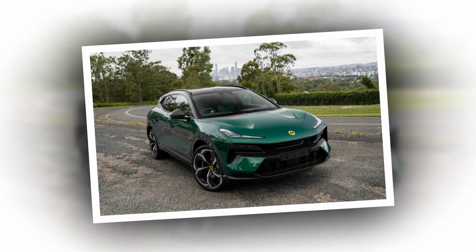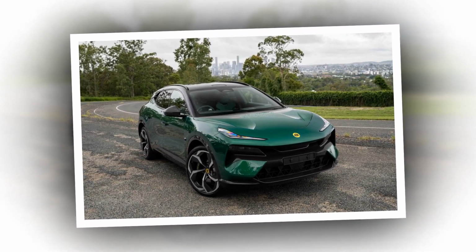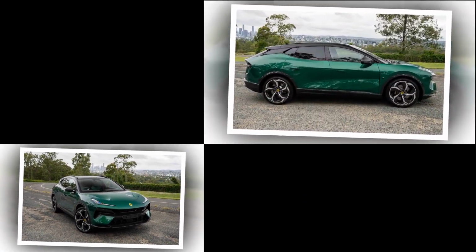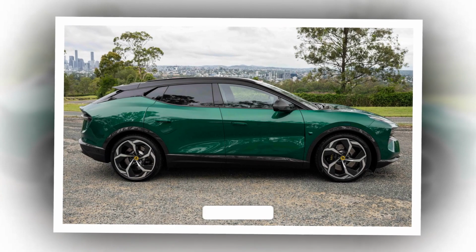2024 Lotus Eletre review. A $315,000 SUV from China? Tell them they're dreaming. That's exactly what we thought until we drove the Lotus Eletre.